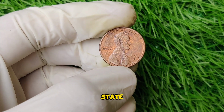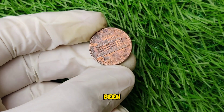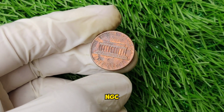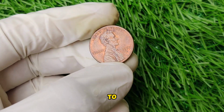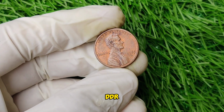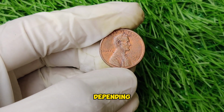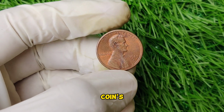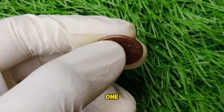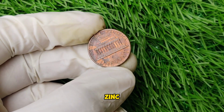For pennies in mint state or higher, the value can be significantly more. Coins that have been certified by professional grading services, like PCGS or NGC, often fetch higher prices due to their verified condition and authenticity. Coins with errors, such as those with DDR or off-center strikes, can fetch hundreds or even thousands of dollars depending on the severity of the error and the coin's condition. So if you happen to find a 1983 D penny with one of these rare errors, you could be sitting on a gold mine, or rather, a zinc-copper mine.